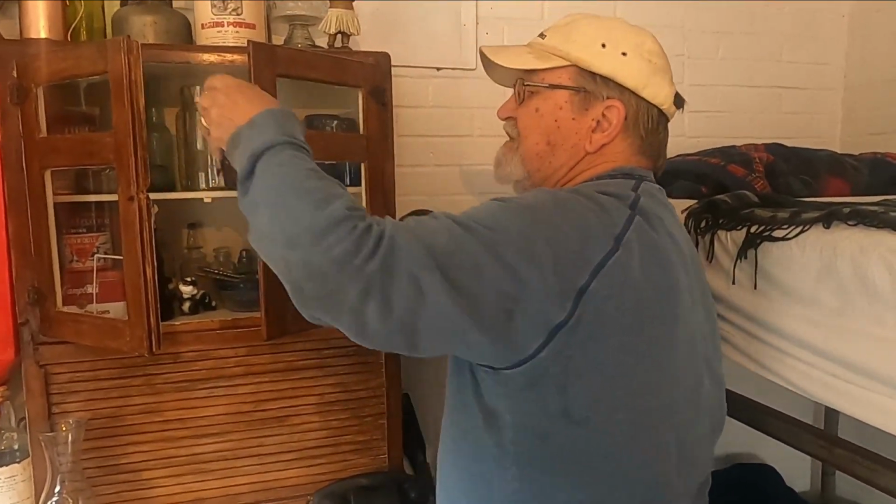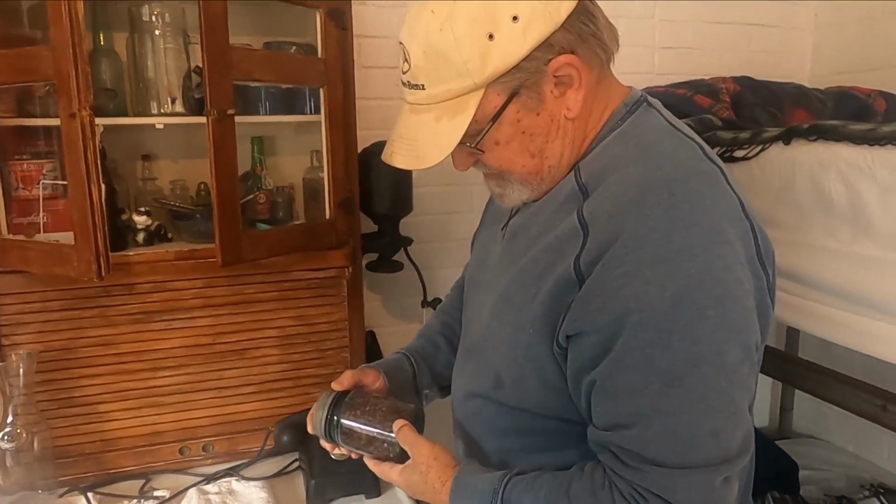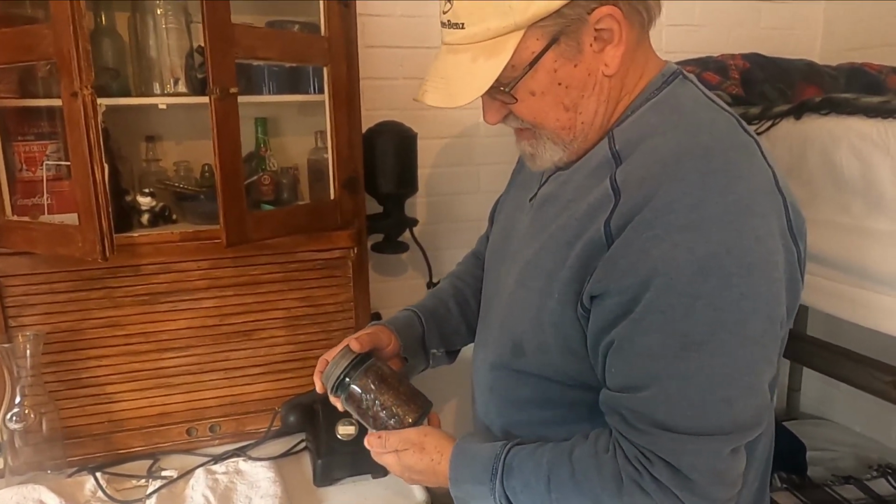I don't know if I'd cook and eat these peas or not. I bet they'd be all right because they're just dried. Those suckers look like you're getting ready to go to sleep. They're probably 70, 80 years old.